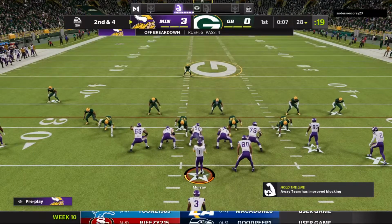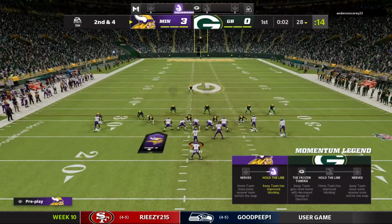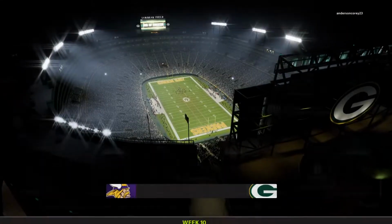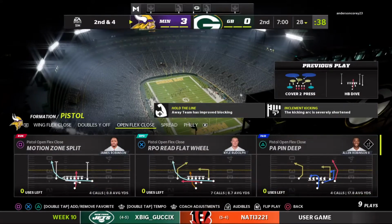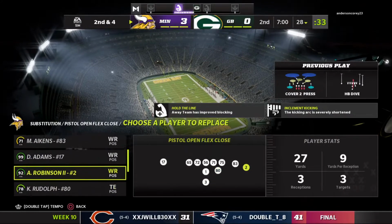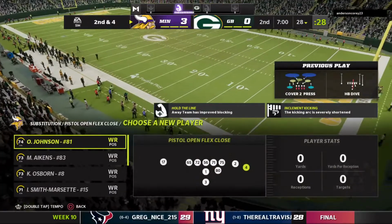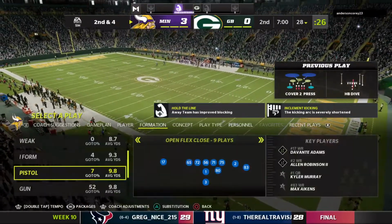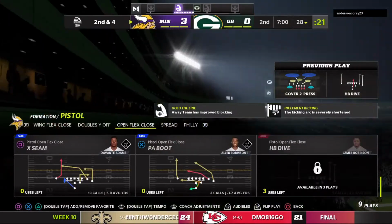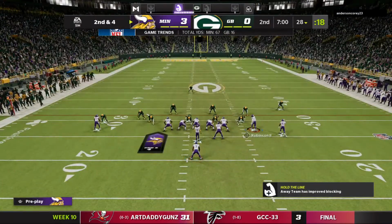Six yards on that last play. Here's 2nd and 4. Three nothing after one on EA Sports. Four yards remain for 2nd down.